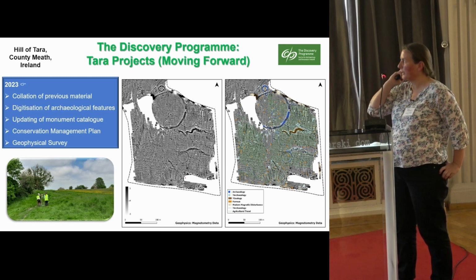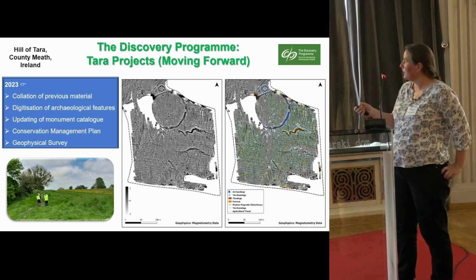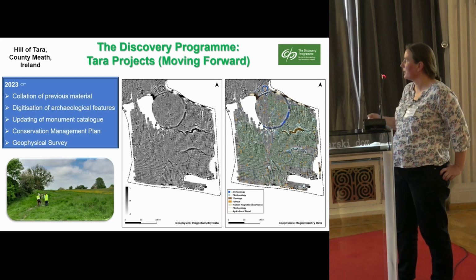This is just an example in the Rathlera area, that large enclosure that was down at the south of the site. So you can see, we have the large ditched enclosure that's there. And actually, if I can go back, you can see on the LiDAR that it's obviously very clear here on the western side, but the eastern side, it's really just a very, very barely visible extent there, but it shows up really, really nicely on the geophysics.